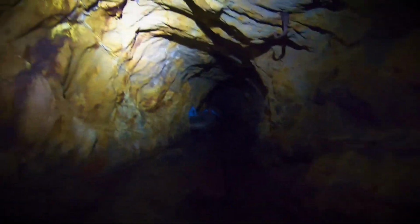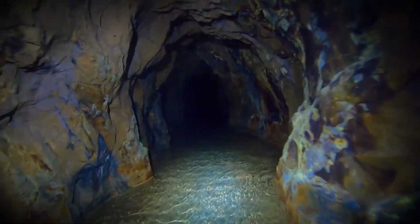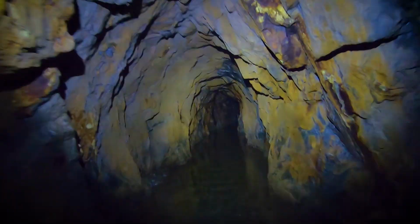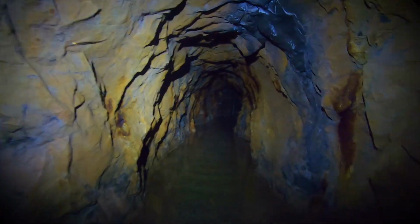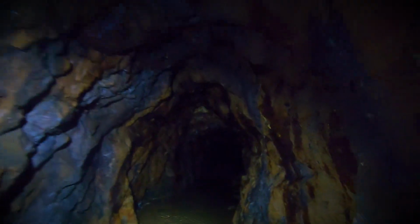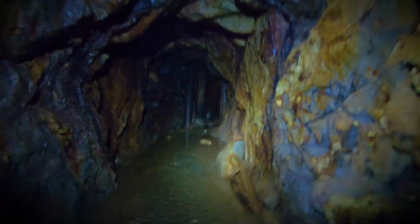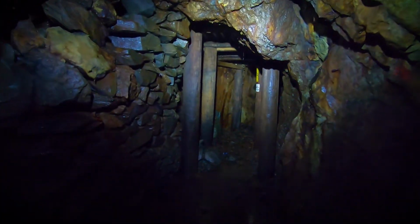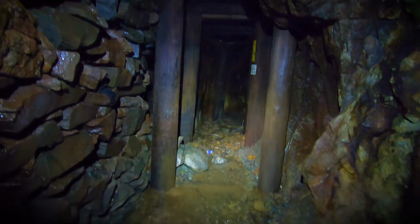Right doesn't look to go anywhere, so I'll go left. Constantly looking at the floor because I've never been in here before, and I've heard there's some deep drops. Carry on. And timbers already.